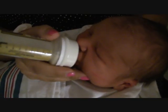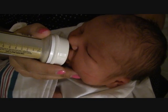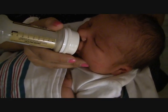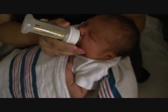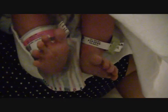Open your eyes. He's awake a little bit ago. He's so cute. I'm gonna film his little feet because they are so cute. Oh. Look. His little feet.